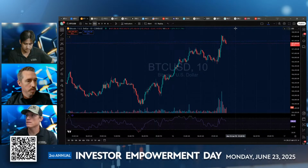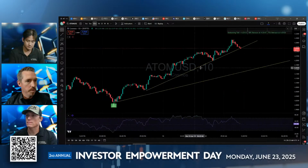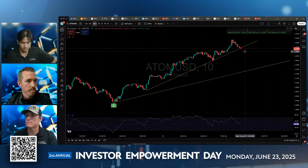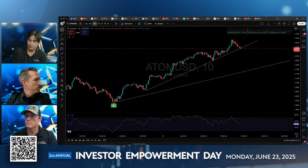So we could bust through here, as long as we consolidate, which would bode well for us to make a long play on Cosmos. So should we get a little bit lower, right around $4.24, I would be interested in going long Cosmos.